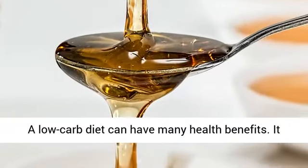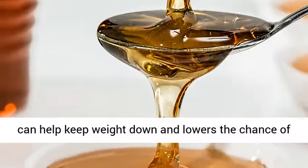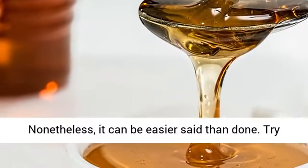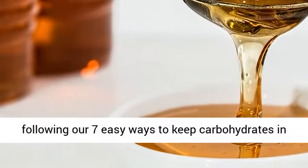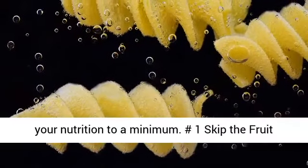A low-carb diet can have many health benefits. It can help keep weight down and lowers the chance of developing illnesses such as diabetes. Nonetheless, it can be easier said than done. Try following our 7 easy ways to keep carbohydrates in your nutrition to a minimum.